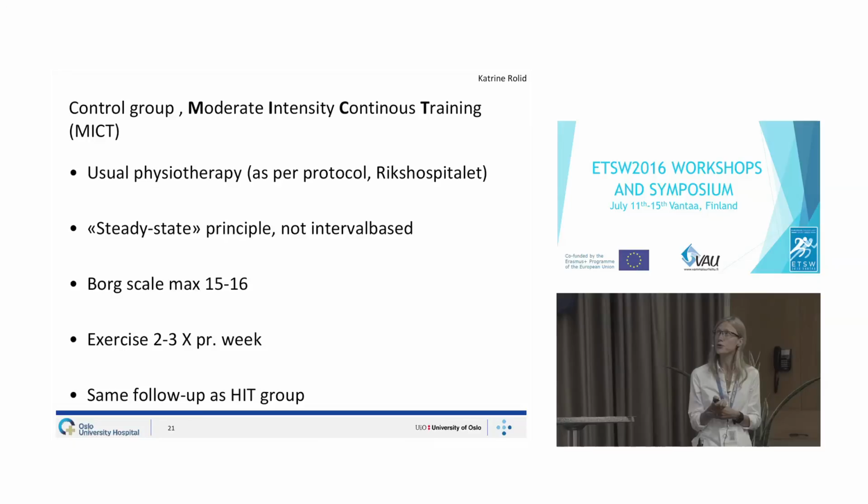And the control group, they do the moderate intensity continuous training. They do the usual physiotherapy as per protocol at Rikshospitalet. This is how we now are training the patients. They are training after the steady state principle, not interval based. Borg scale max 15 to 16. They are exercising 2 to 3 times per week, also individually guided with a local physical therapist. Also the same follow-up as the HIT group.